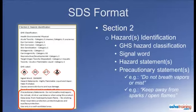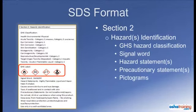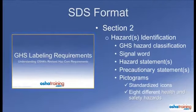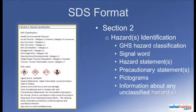And something fairly new to us here in the United States are pictograms. Pictograms are standardized icons that let workers quickly identify the types of hazards associated with the product. There are 8 different pictograms for the health and safety hazards covered in the GHS system. A more detailed explanation of hazard statements, precautionary statements, and pictograms is provided on our online tutorial titled GHS Labeling Requirements, which is also available for free on our website. And last but not least, information about any unclassified hazards that are not covered in the GHS system, such as combustible dust, will be provided in this section.